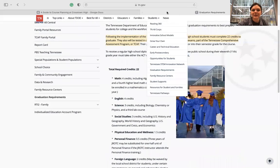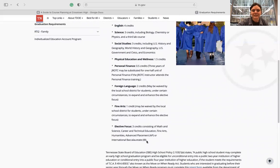So that elective focus, by the way, is 3 classes outside of any of the required to graduate electives that all have the same elective focus subject area. So it could be that your student takes 3 fine arts classes, 3 CTE classes, 3 humanities classes, whatever.